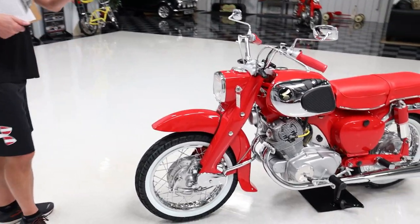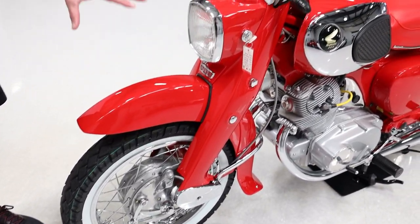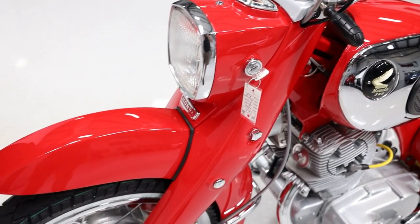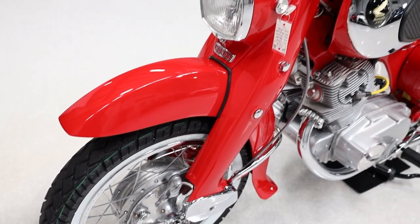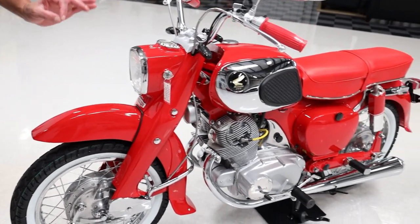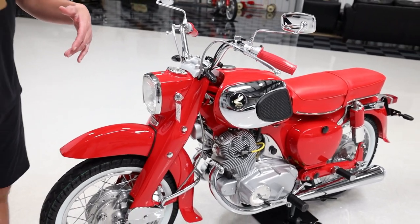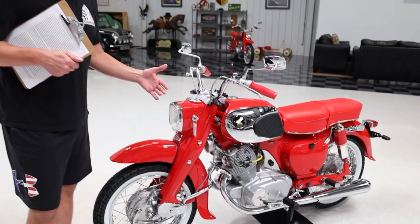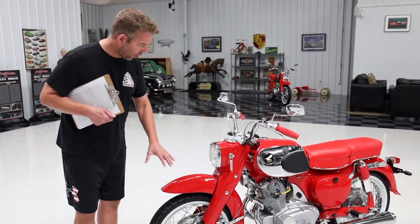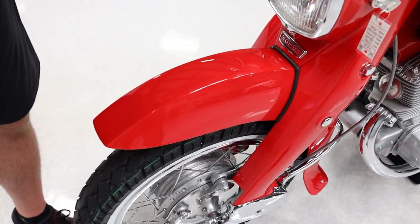As we look from the front here, this is concours show quality condition. The paint on this machine would be reflective of a six-figure restoration for a classic car. The paint work is spectacular. When you look at all of these parts on this bike, 90% of them are original. Some of the parts were sourced through different websites, and they're Honda OEM original parts, such as the grips. But when you look at the front here, all of the sheet metal on this entire machine is original. It's in beautiful condition. The bodywork is excellent.